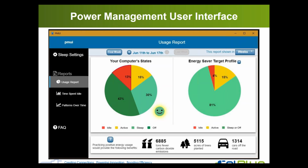We're comparing that to an energy saver target profile. I said earlier, we can't compare you to real people, but we can compare you to an ideal. So the pie chart shows what the ideal level of idle would be given the same amount of active time that you have. And that little smiley face you see changes into a really big smiley face, all the way down into a very, very sad face, depending on how your idle time compares to the energy saver target. And you might think it looks a little corny, but I'll tell you from the field test, people really do not like to see those sad faces, and they really want to see the smiley faces.